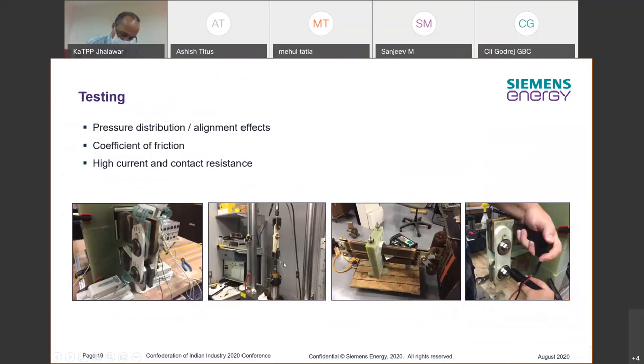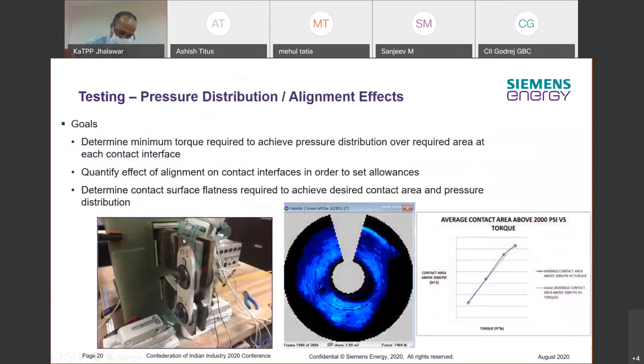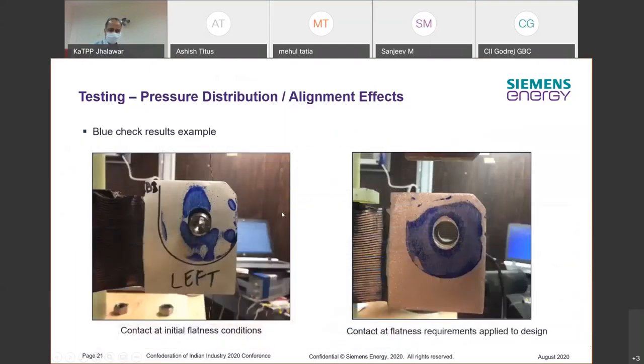Some we have installed as a mock-up trial. We have installed thin film pressure sensors, and here we are checking the coefficient of friction, as well as the contact resistance and high current. So you see here we have installed the thin film pressure sensors, and you see the result of it. The area of contact is quite high, so there is no issue with the pressure. The amount of torque we have applied is adequate, and it is not going to go down, and it is not going to reduce the contact area.